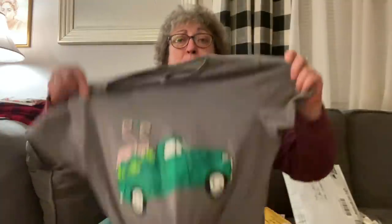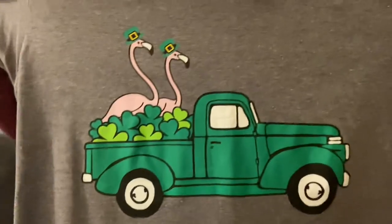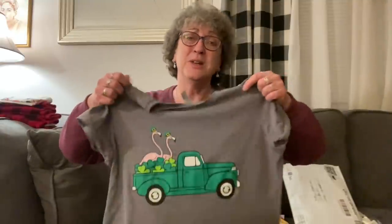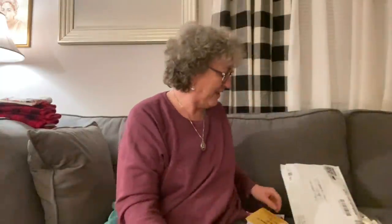Absolutely gorgeous, Nancy. And I do want you to know, I wore this yesterday. I wore it to go get my shot. Bam! Look at this. A green pickup truck with flamingos in it. Can you see that? Oh my God, look at how cute that is. I love it. I wore it yesterday, so I was going to wear it in this video, and then I was like, well, I wore it yesterday. And like I said, I wasn't feeling up for doing a video, but thank you, Nancy. I love it.